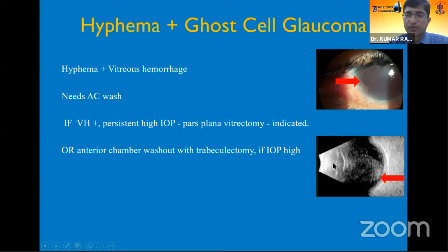If ultrasound shows vitreous hemorrhage, then possibly we have two options. We can take help of our retina consultants and plan for a combined vitrectomy, if it is persistent high IOP with thick blood in the vitreous chamber. Or if you think that the vitreous hemorrhage is not much, then we can go ahead with the anterior chamber wash with trabeculectomy. Again, trabeculectomy is a bit controversial, but if there is severe damage, then it is better to go ahead and do trabeculectomy if the pressures are in a very high range.